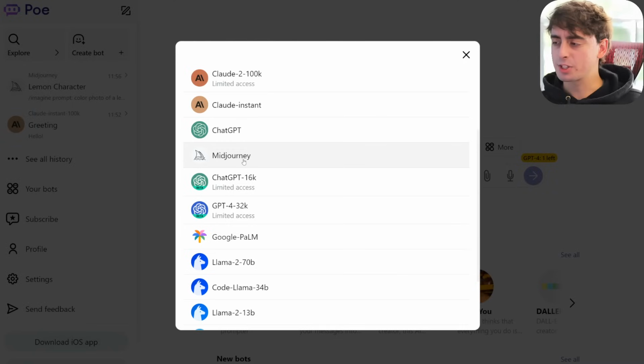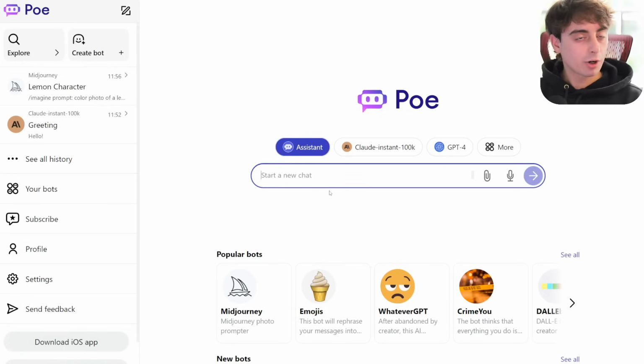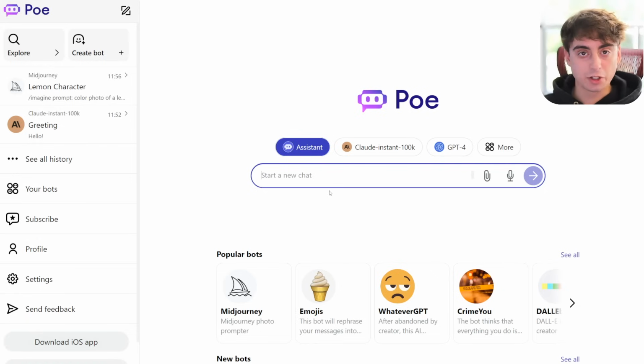Now, you might be wondering what this Midjourney bot is, and we will get to those later, but these are essentially user-created custom bots. Anyways, they've also got file uploading, which is really awesome, as well as the ability to speak to the bot with your own voice and have it transcribe that into text. But the Assistant works about as you would expect. It's essentially GPT 3.5 or ChatGPT. Completely free to talk to through Poe.